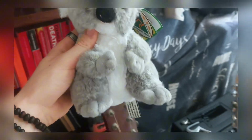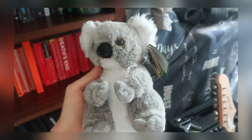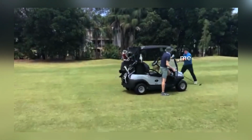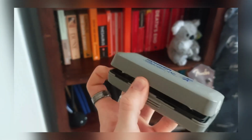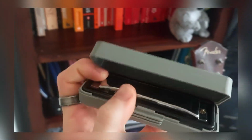This right here is a little gift from an Australian friend of mine. We had a really cool trip together, really transformative trip. And this is a keepsake for that. Got one of my first instruments here. Let's open this. There we go. Oh, there we go.